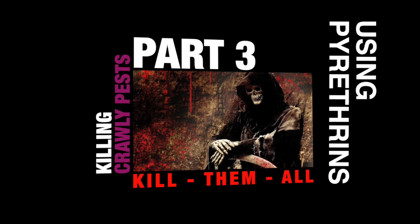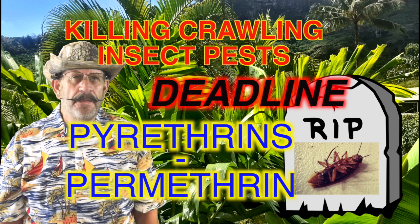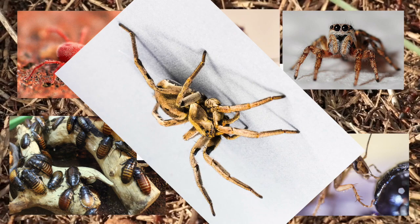Killing crawling insect pests. You're going to use pyrethrins for this. This technique is called a deadline. This will kill basically any insect that crawls over or through it, like ants, spiders, roaches, fleas, ticks, chiggers, mites, anything. If it's a roach and it crawls over it, it will kill it in seconds. If it's a spider and it crawls over it, it will kill it in seconds.